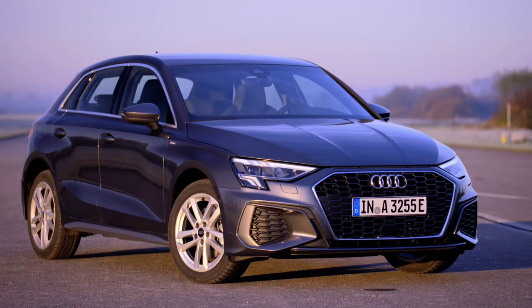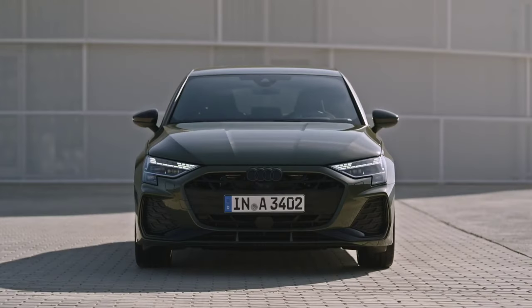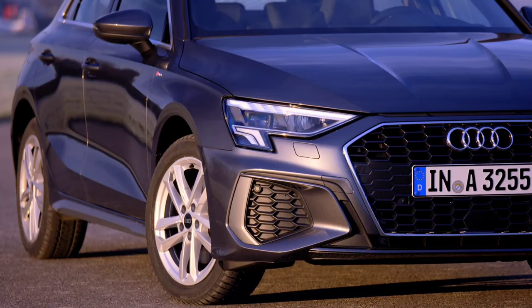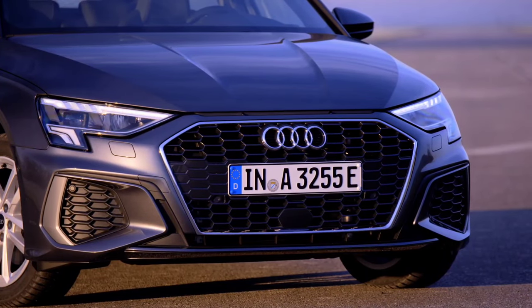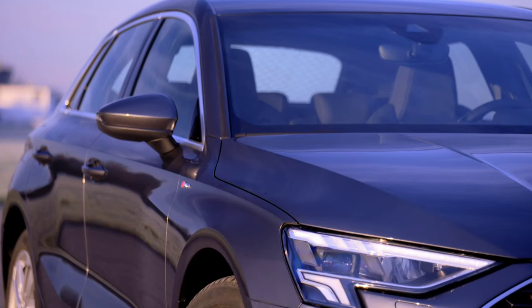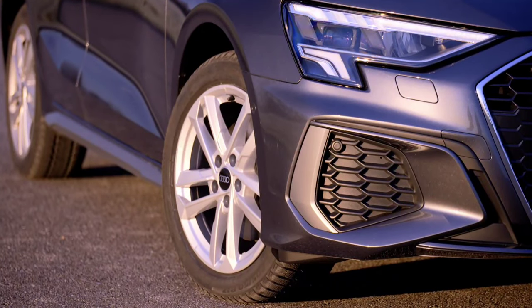The all-new 2025 Audi A3 facelift versus old. The current generation Audi A3 was officially launched in the spring of 2019, and now the time has come for the compact model from the Ingolstadt manufacturer to receive a facelift. Thus, the new Audi A3 facelift was officially presented and is already available on the German market.